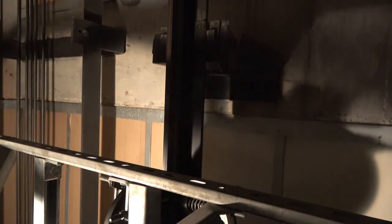Is that the retiring cams right there clicking? No, that's your door restrictor. Like, if you're outside of the door zone, it locks the car so the car door doesn't open where people can get out like they used to. People used to try to crawl out the little edges, now it keeps it 4 inches. When it's open, it only opens 4 inches and you can't see the hoistway.